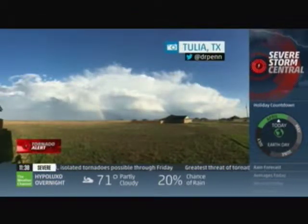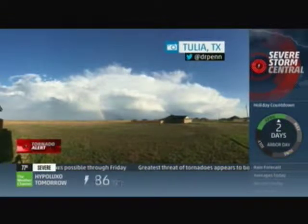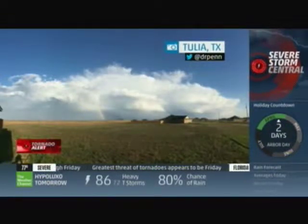And then here's the pretty side. Tulia, Texas, far away, a little rainbow in there. They are pretty from that distance. Yes, far away.